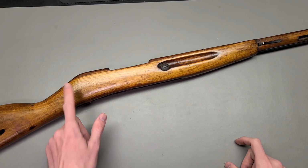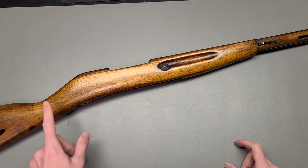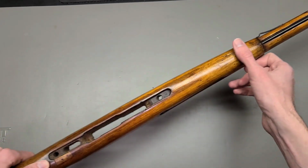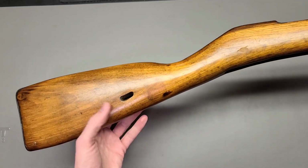Step right up and hedge your bets, because we got another interesting one for you today. We've got a mystery Mosin Nagant carbine stock. Go ahead and guess what this is, and a little later we'll see if you got it right.